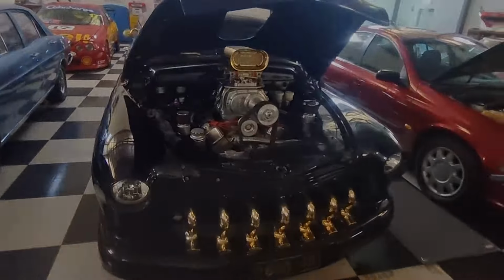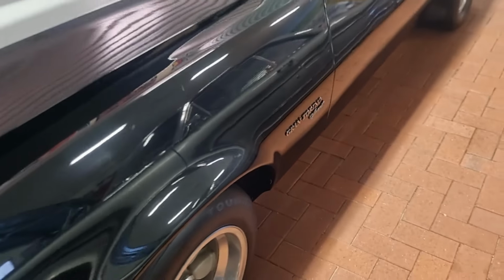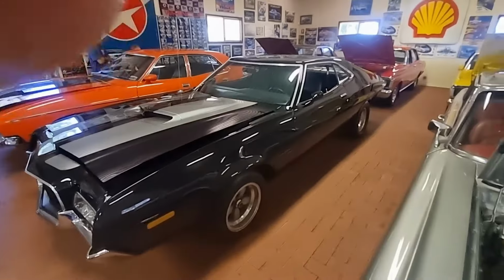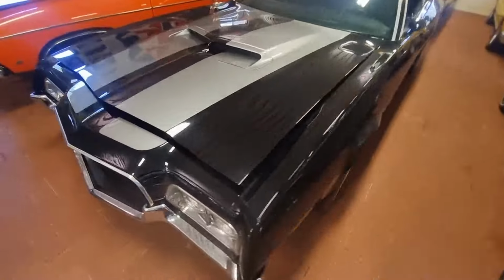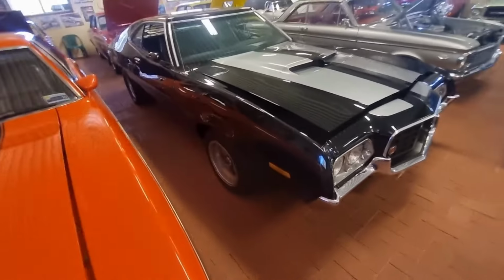Look at it. So this is not the actual car out of the movie, but this is the model, Gran Torino, from Clint Eastwood's great movie. It's a while since I've seen it, but look at the size of it. If you're into cars, or if you're not into cars, you'll be into cars after you've been here and having a look around and meeting these wonderful people.